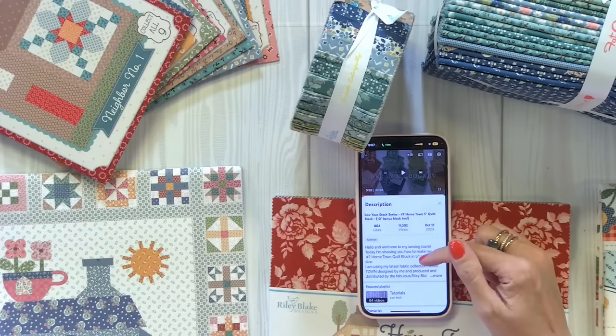Yeah, so I don't know if you can see on my wall, but I always have my wall calendar that I've been doing for the last few years. But for this one, every month is one of the blocks. Okay, so the blocks that I just showed you that were applique, that's what the calendar looks like.